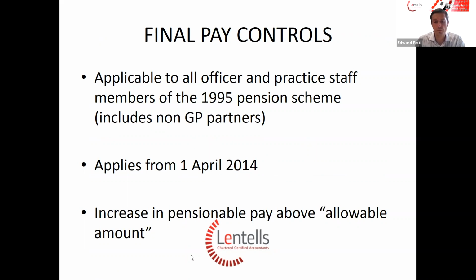Final pay controls were introduced back in 2014 to help prevent manipulation in the NHS pension system, where employers gave employees a large pay rise in excess of the allowable amounts in their final 3 years in the pension scheme. This then leads to a larger pension in retirement for the individual member. So it can be a significant problem for GP practices as NHS employers, as it is the practice who is liable to pay the charge if they have staff in breach of the allowable amounts.